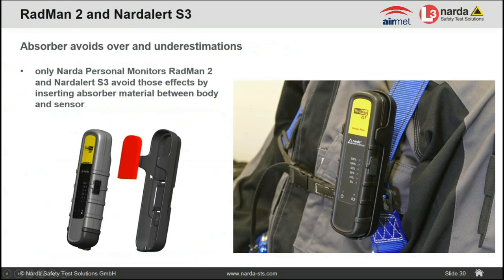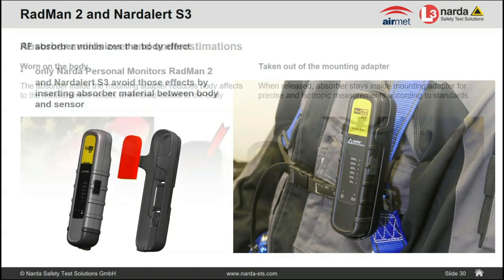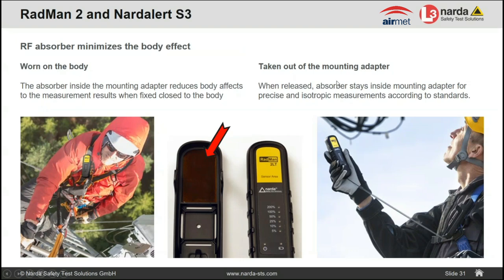So in the holder there is foam, like the material you know from EMC shielded rooms. It is absorbing the body back reflection, and hence you will get correct readings if you use it on the body. In contrast to that, if you take it out of the mounting adapter, then you have the full isotropic. Isotropic means test results which are not affected by the direction. You get a three-dimensional isotropic correct reading if you take the instrument out of the mounting adapter.